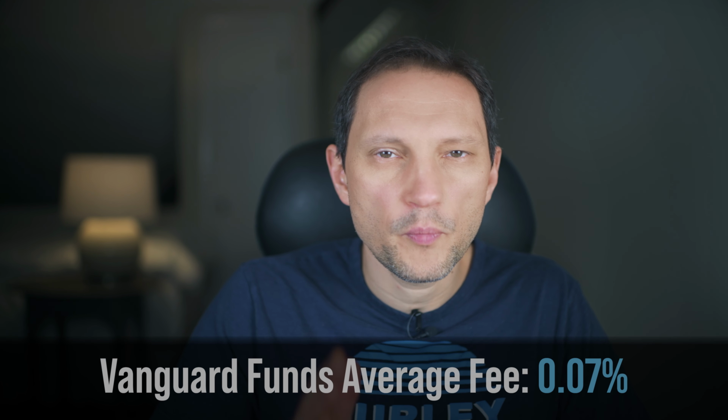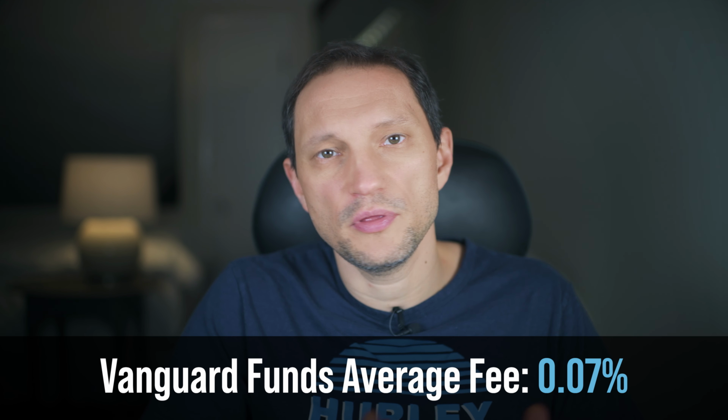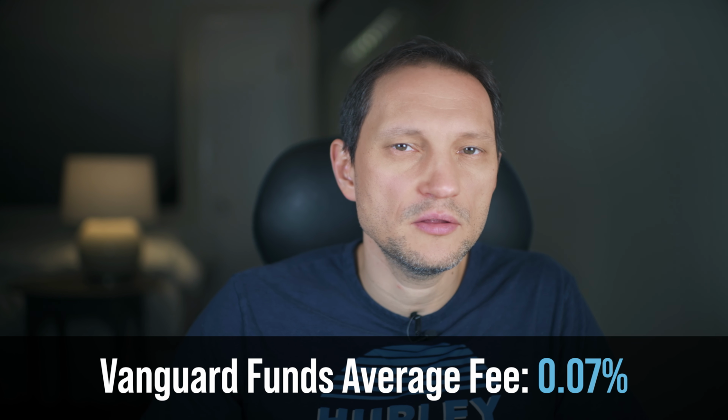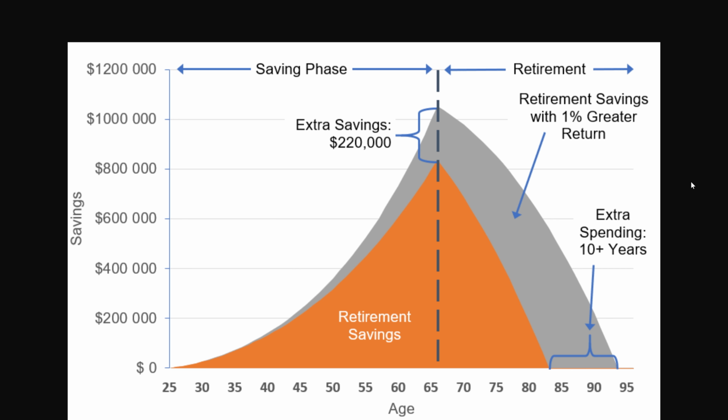average about 0.07%. And even though 0.3 or 0.5% may not seem like much, it can snowball into something big. Why do fees matter? Let's take a look at this example. Suppose that you can reduce your expense ratio by 1%. Over a lifetime of saving and investing, extra 1% can extend your retirement by up to 10 years.